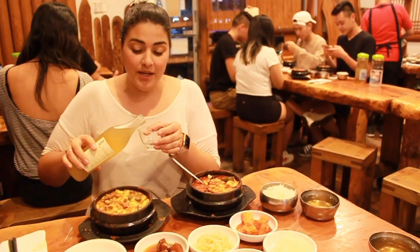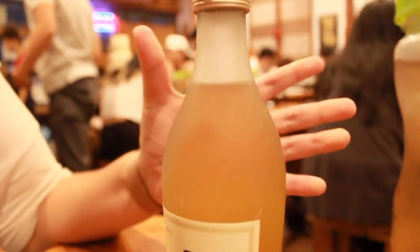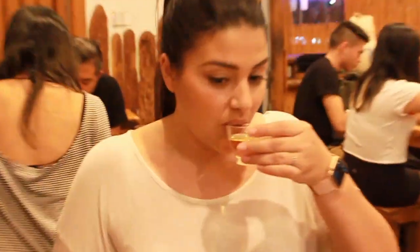Now, we had rice wine in China and it was very, very strong. This is 13%, which is what normal wine is like, so I'm hoping it's a little easier. So let's give it a try.